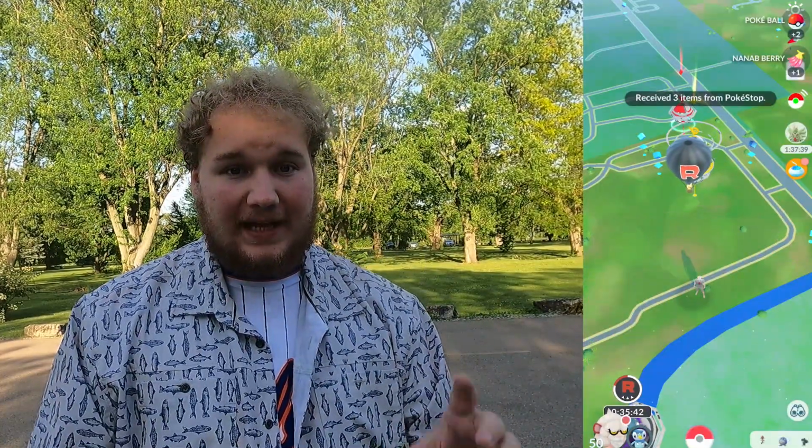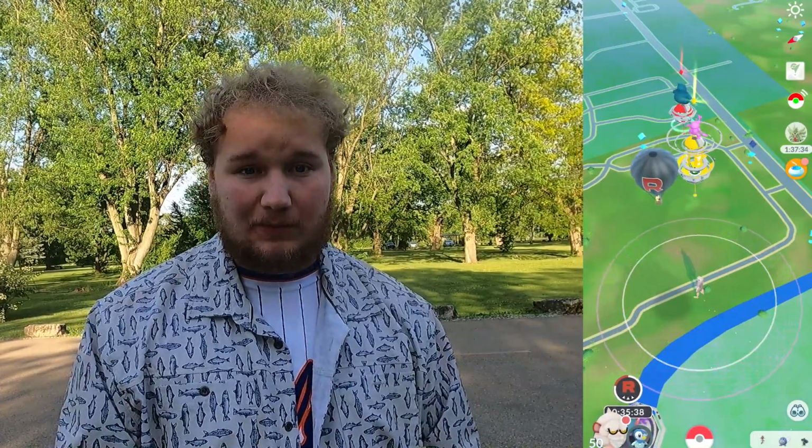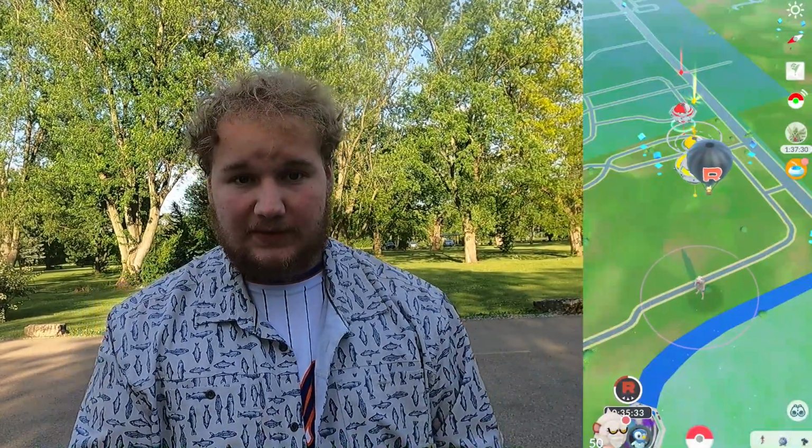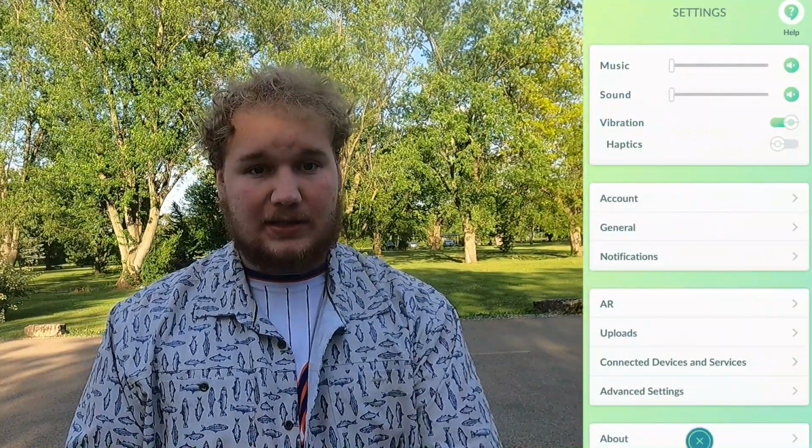Now, up next, we've got in-game settings, okay? In-game settings are absolutely huge, so I'm going to walk you guys through this with me. First of all, we want to hit the little Pokeball on the bottom of the screen, go up top right to the settings.